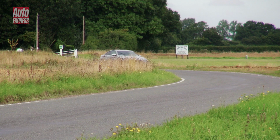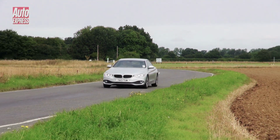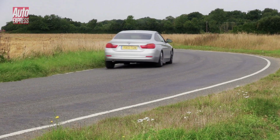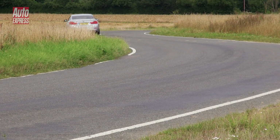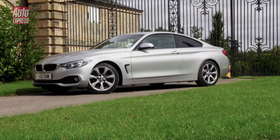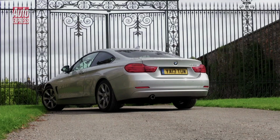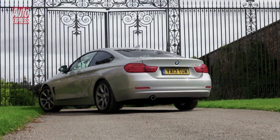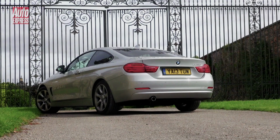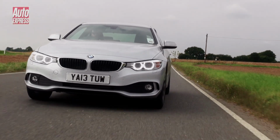So having impressed in every other department, the BMW's final test had arrived. After a short but fairly entertaining drive to Castle Howard in Yorkshire, we parked up outside the gates to see if the 4 Series is elegant enough to blend into these luxurious surroundings. The optional 18-inch wheels and unique body really do make it look bulkier and meaner than the old 3 Series Coupe, and justify the new nameplate. And helpfully, to prove our point, we followed one towards the castle.